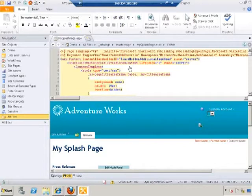Perfect. I can see how it's confusing, right? Because it has a structure and everything. It looks like a file system. Exactly. SharePoint is deceiving, hey? Okay, so hopefully that answers the question.